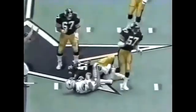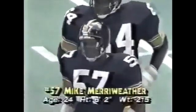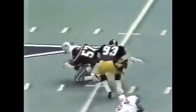Third and 5. And here is Mike Merriweather with the sack. You talked about Merriweather a moment ago. In addition to everything else, he plays in the special teams. Boy, I'll tell you, he is fast. They say he can run a 4.5 40. Watch him coming from the right side. He just blows by Chris Schultz, and he's on top of Danny White before White can even move, and stripped him to the ground. But we've got a flag now, Charlie.